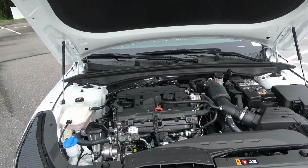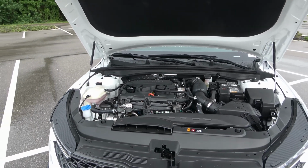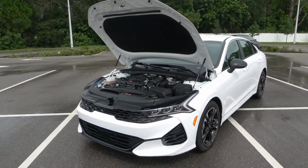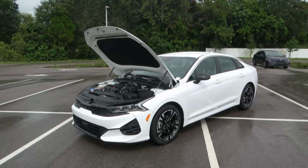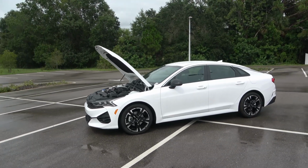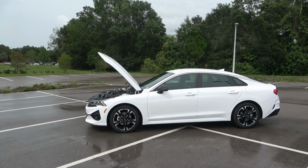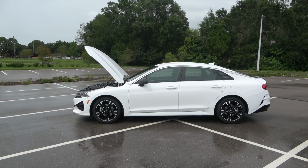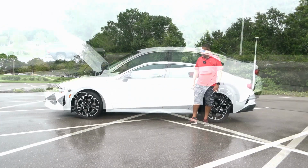Now this engine is mated to an 8-speed automatic transmission, and in this case it delivers the power to all wheels if needed. This is an all-wheel drive model, not the fastest thing out there, but if power was your thing, you can opt in for a Kia K5 GT with 290 horsepower. That's a lot faster. I gotta give it to Kia.